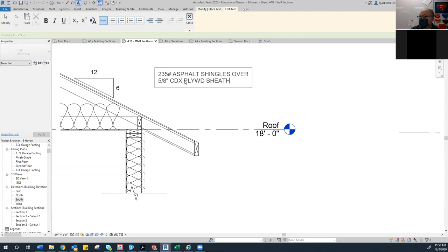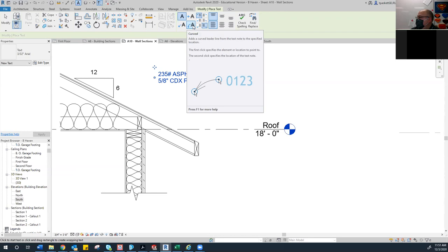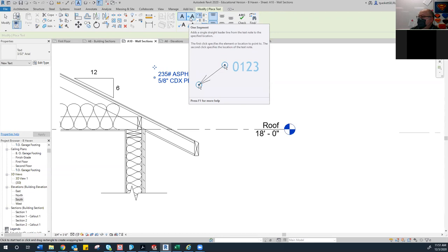Okay, so I get my text done. Looks great. Now, when you do leaders, those are these little arrows that point to what you're looking at. The one here in the lower right is an arc, which kind of matches what's going on with your dimensions when you do leaders on those. You have a straight shot and you have an angle. What I was taught when I went through architectural school, and with the firms I've worked with, is that they really avoid the straight line. It's your architectural flair, you know, you get a little style.